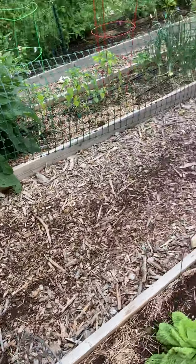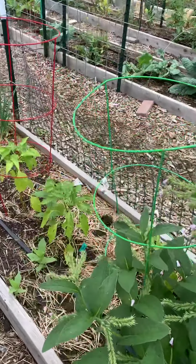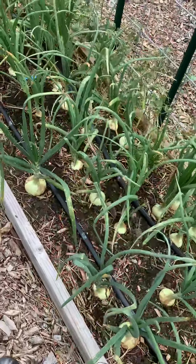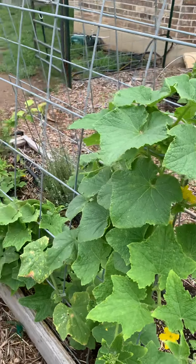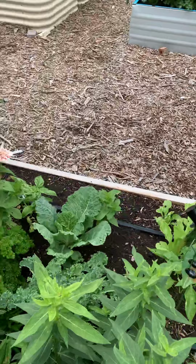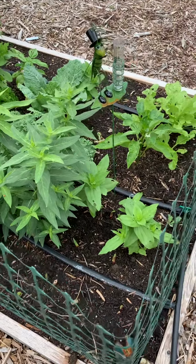So down this row, this is the trellis row. In this row, I have some peppers, and they are starting to set fruit, and my sweet onions, which are really bulbing, and we've pulled a few out, and then some banana peppers, and then cucumbers, and I've gotten like 2 cucumbers so far. I don't think I'm a very good cucumber grower. And then down here, the end of this bed is flowers and parsley and some beets and some peppers, and there's some gladiolas coming up.